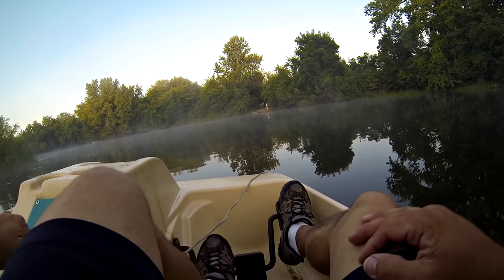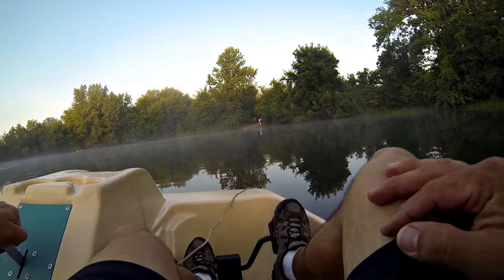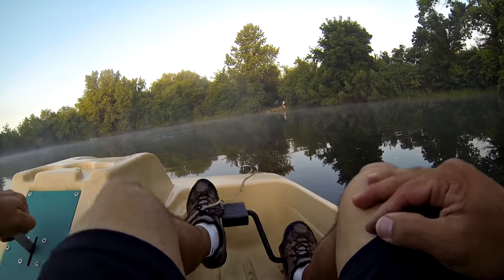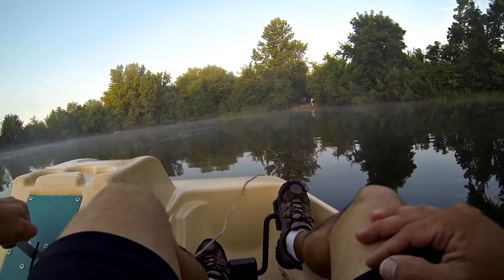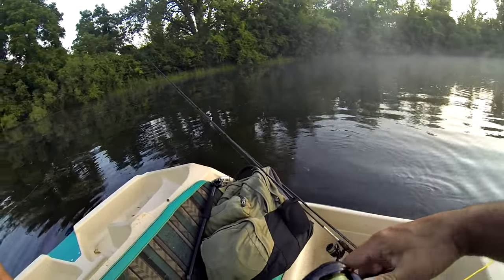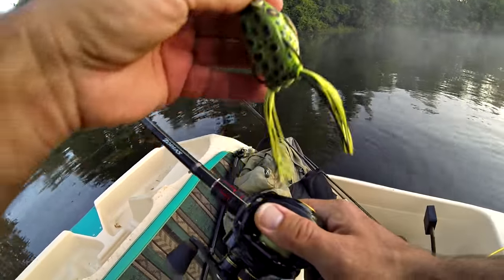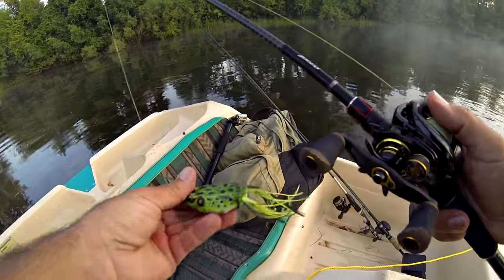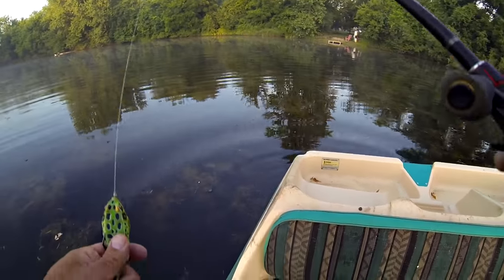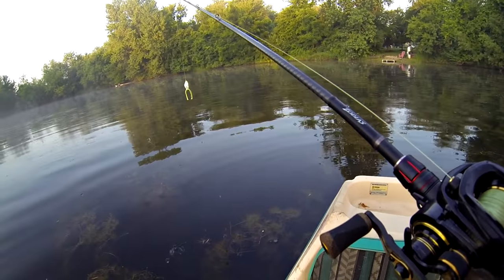Not as mucked over as I thought it'd be. There's definitely some grass growing up though, but it's still pretty clear. There's a little more grass over here, so it's frog time. And I'm not messing around, I'm going for the big boy. I got the little frog on, I got the big frog. This is a live target, full size, green. Boy, it is froggy in here. All right, guys, first cast in Illinois in years.